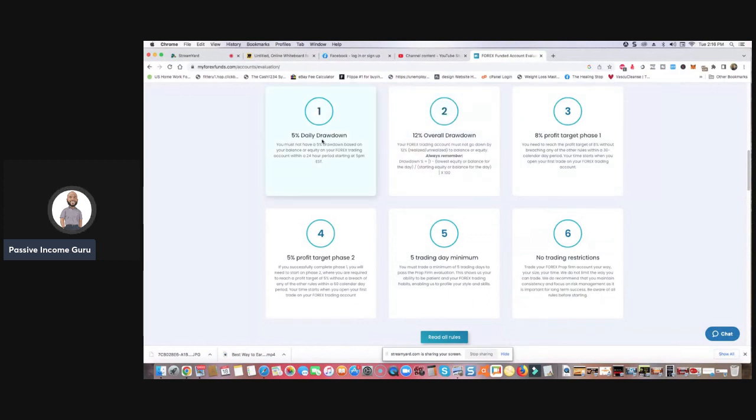Okay, 5% drawdown, 12% overall drawdown. Here's what you have. Here's the targets you have to hit. There's 2 phases in all these prop firms. First phase, you have to hit 8% profit on your account without breaching any of the other rules within a 30-day calendar period. Okay, if you don't hit that 8% within a 30-day calendar period, you lose the challenge. If you pass phase 1, there's a phase 2. In phase 2, you have to hit a 5% profit target within a 60-day calendar period.